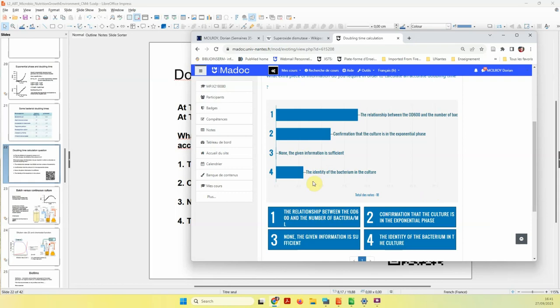So for any bacterium in suspension, there will be a linear relationship between the OD600 and the number of CFU per ml, colony forming units per ml. That will be different depending on the bacterium, but the relationship will be linear. So you don't really need to know 4. So at least 1 or 2.